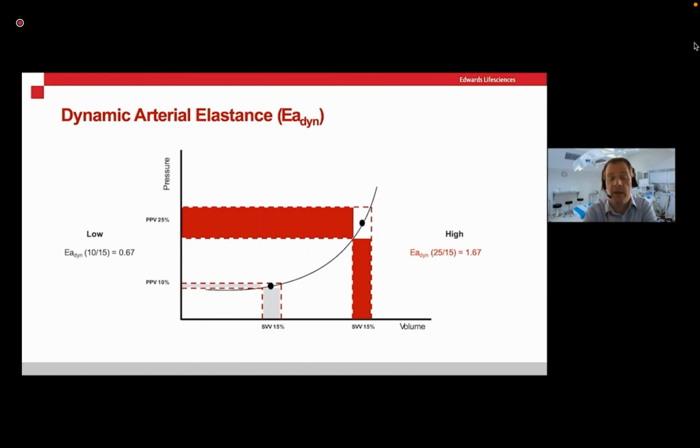On the right-hand side in the red is a patient who's on the highly elastic part of the pressure volume curve. So the same volume change over respiration, SVV is raised, but this time it causes a change in pulse pressure variation. EA Dyn is high, so 25 over 15, 1.67. So when EA Dyn is high, if you're preload responsive, when you give fluid, you increase stroke volume, and that increase in stroke volume generates blood pressure. So EA Dyn is telling us that in preload responsive individuals, will giving fluid increase blood pressure or not?